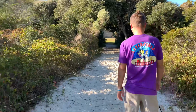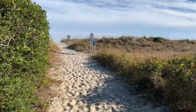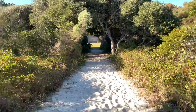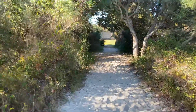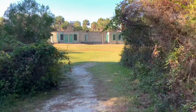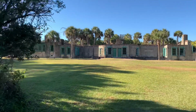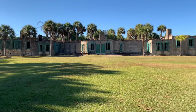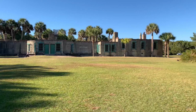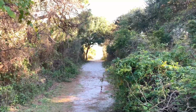So this is a neat little walkway from the beach being back there. Pretty cool, right through the dunes. So this is the backside of Atalaya Castle, coming from the beach access here.